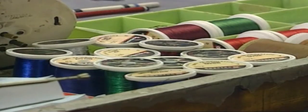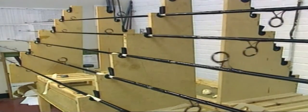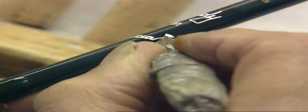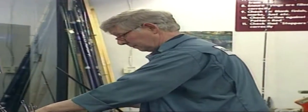Carbon fibre rods have revolutionised angling, and a new generation of rods increase accuracy, distance and enjoyment of fly casting. The rod blank is covered in epoxy resin varnish which protects it. Every rod which leaves the factory has a handwritten signature and a number. Catherine Pearson has been signing off the rods for years.